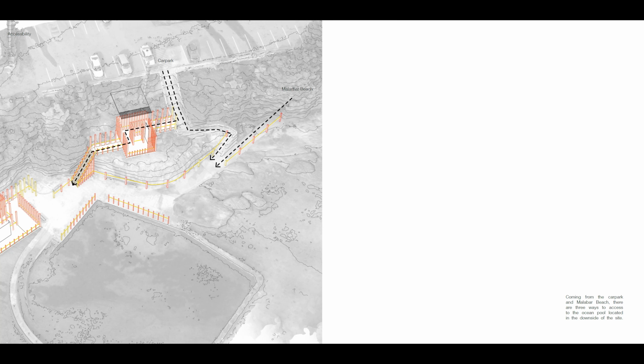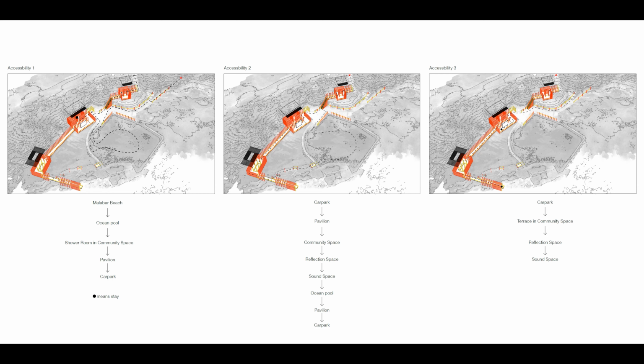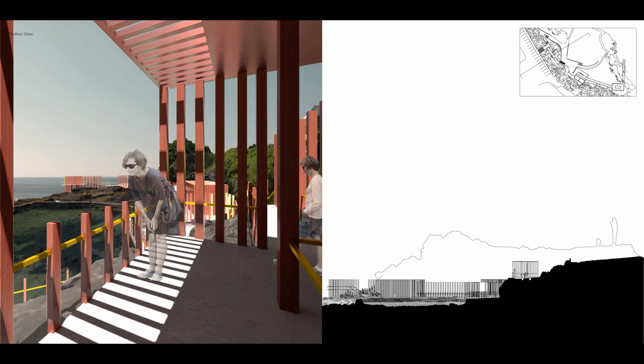There are three main accessibilities towards ocean pool. First of all, you can use the existing steps coming from car park, or you can pass by the pavilion, or you can come from the ramp when you are coming from the Malaba beach. These moving sequences and variations show how low vision people possibly move around or stay around the site. And critically, it was approved that low vision people can safely enjoy the whole site by walking alone. The pavilion built on the plateau takes a role as an observatory, and it is the most safe space away from the water tide.